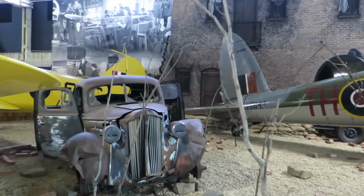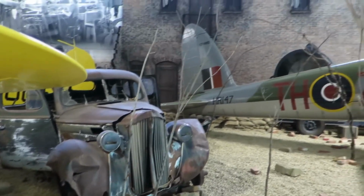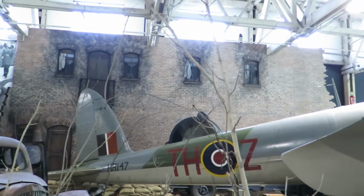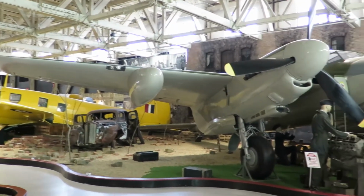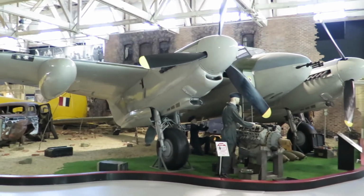This is a scene, I think they recreated, of the bombing and the destruction of the Second World War. If you're interested, the car is a 1937 Packard 8. And this one here is a de Havilland Mosquito.